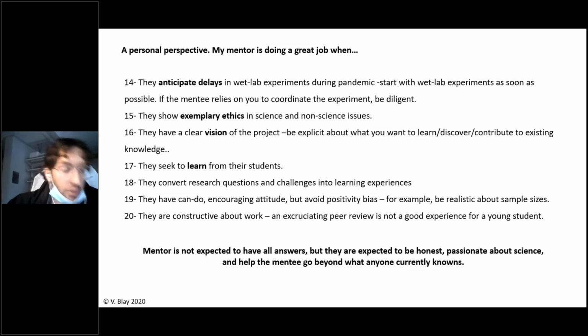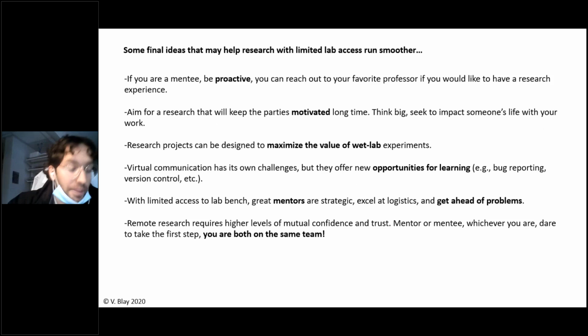And one important thing also, going back to the trust and the communication, is that in the end you want to realize that both mentor and mentee and the rest of the team, we are all on the same team. Everybody should be invested in the project, pushing the frontier of knowledge forward as much as possible, and caring less about where the ideas came from, or what the original design was, or who proposed it. It's a matter of focusing on the results and making sure everybody stays on the same page and on the same team.